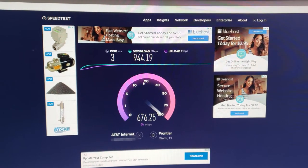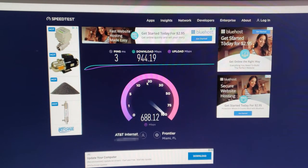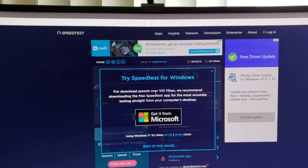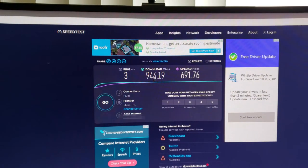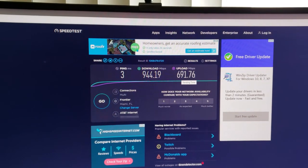If you do a lot of YouTube video uploads, if you do a lot of 4K content that you have to upload to YouTube or Vimeo or any other video website, this is a crazy fast speed. Okay, so there you go, 944 download and 691 upload.